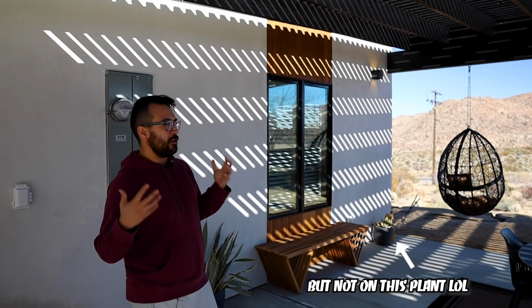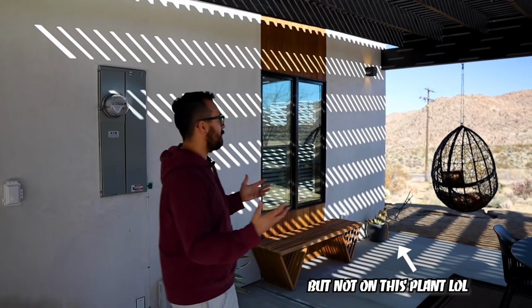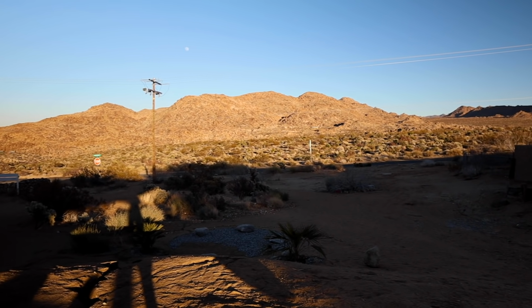In Joshua Tree, outdoor space is super, super important just because when it is a small home or a tiny home, people don't want to be cooped up inside all day. I really kind of went over budget on the patio side of things because I knew how many people would love to sit out here and look at this awesome view of Coyote Hole.